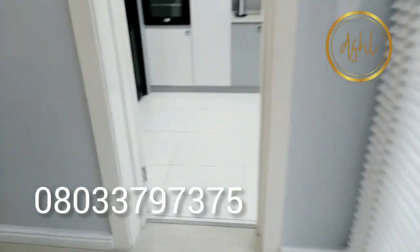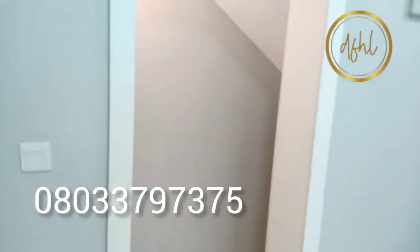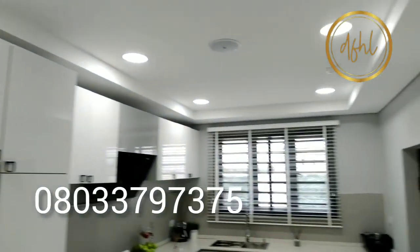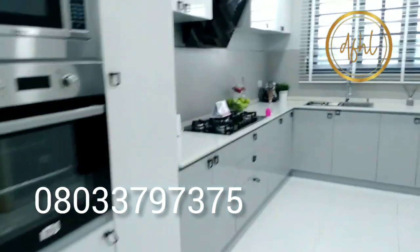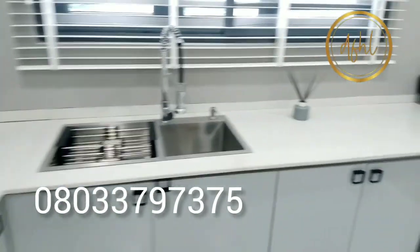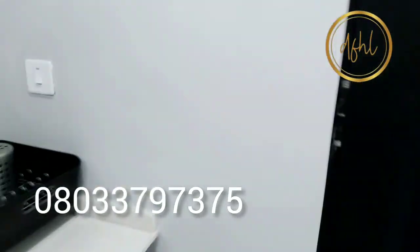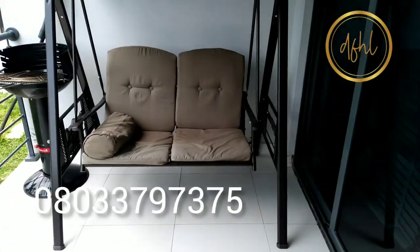Now I entered the kitchen. This is the kitchen. Pantry. So they come with fitted kitchen. Our fully finished units come with fitted kitchen. So now this is outdoor. This is the backyard.